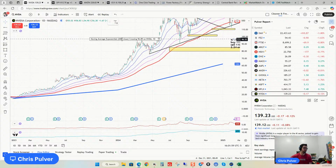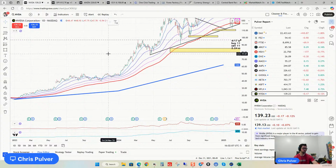Look, the markets were up 20+% last year. Most of that was thanks to Nvidia, right? And then most of that was thanks to Mag 7. So you can still have exposure without actually having to take the volatility of an individual stock.